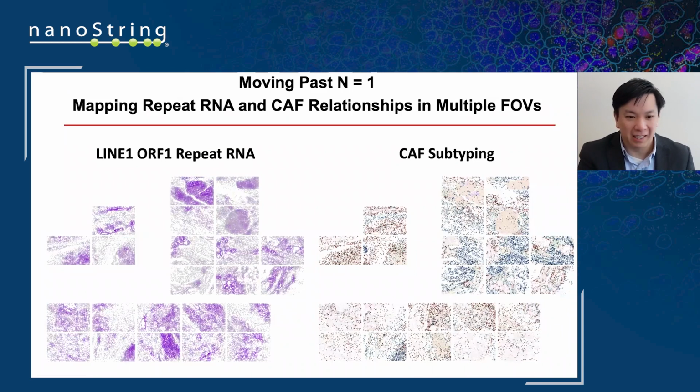And the important thing is it's not just an N of 1. You're not just looking at one part of the tumor, and you're not just doing some deep analysis there. This type of technology, you can look at multiple fields of view in the same patient, so looking at intratumoral heterogeneity, and you can look across patients. And that's a powerful thing for us on the clinical translational side to really see how do these repeat RNAs relate to the CAF relationships that we're seeing within a tumor, but also across different tumors.